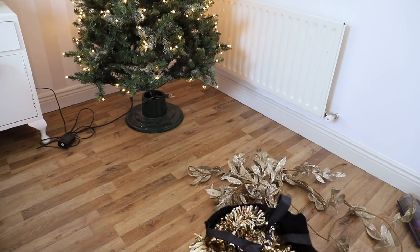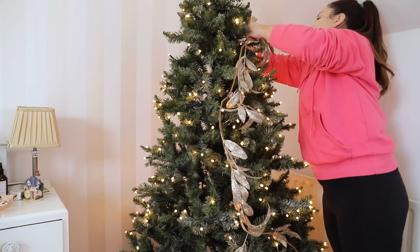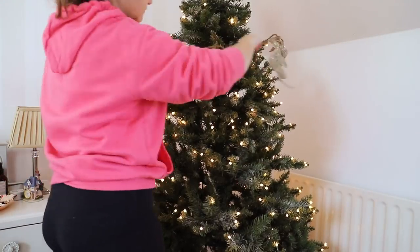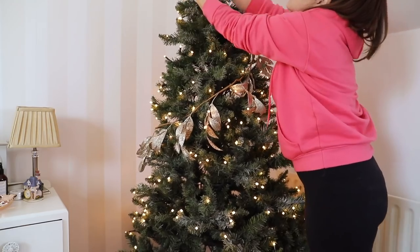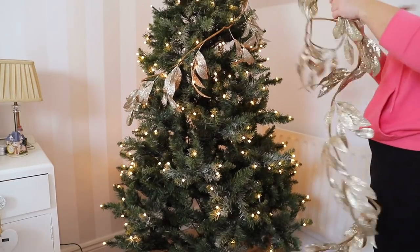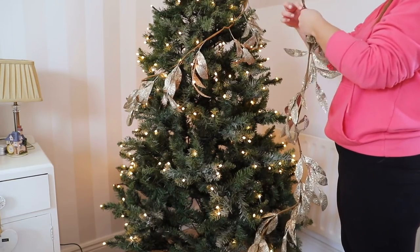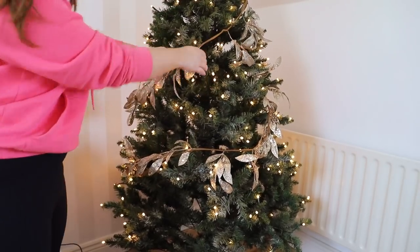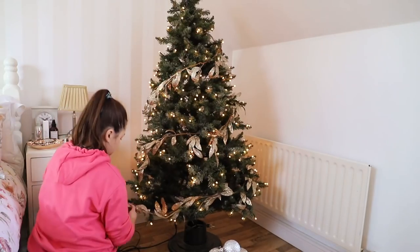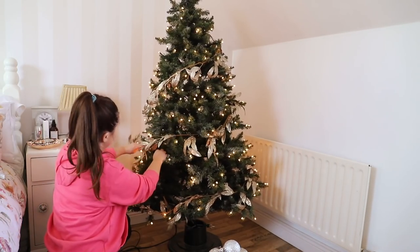For this tree, I'm actually going to be using some Poundland stuff. So I have a bag of baubles that I got from deals. I worked with them about 3 years ago and I kept all of the little baubles and trinkets. So I'm kind of going for a gold and purple theme for this tree. Now the sprigs that I'm just putting on, I got them a couple of years ago. They're a bit more expensive. I think I got them in Harvey Norman, but I have no new Christmas decor. I'm just reusing what I already have.